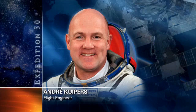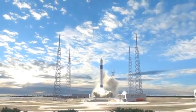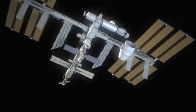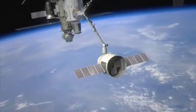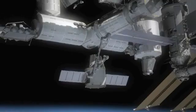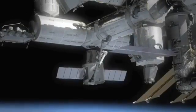He and Kuipers are also starting about 2 weeks worth of training today. This is all coming up for the approaching date of the SpaceX launch, the SpaceX Dragon spacecraft getting ready to head up to the International Space Station. Both Pettit and Kuipers are going to be manning the station's robotic arm, which will be used once Dragon gets close to the station. At a distance of about 30 feet, that arm will be used to grapple onto Dragon and bring it in and berth it with the bottom side of the Harmony node.